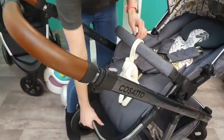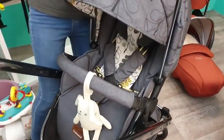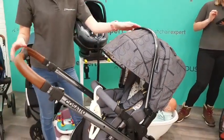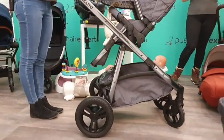You do get your adjustable leg rest. I'd say it's a really, really nice option to look at if you are looking for something more multi-terrain, and you don't necessarily have to be really tall, but obviously it's a little bit of a taller pushchair.